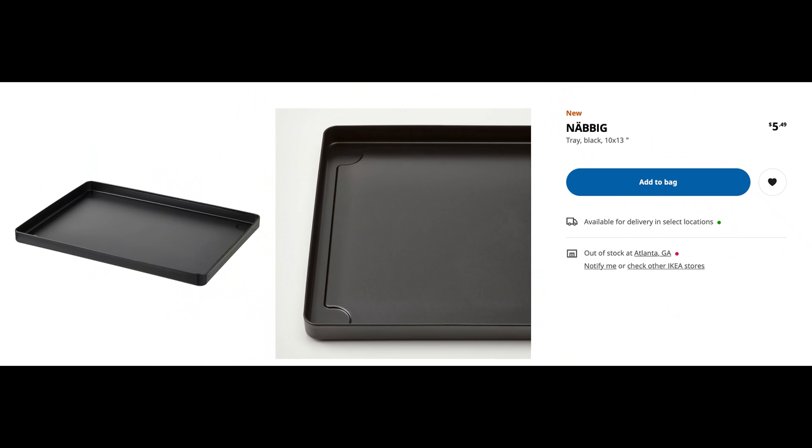Now, we've got the Nabig tray. It's 10 by 13. That's a pretty good size. This one is only $5.49. It is a steal, I'm telling you.